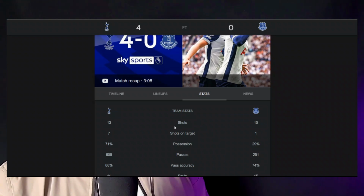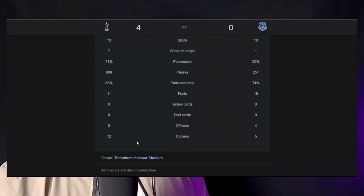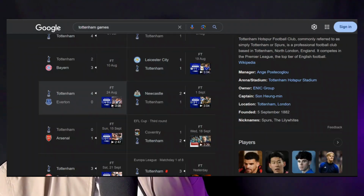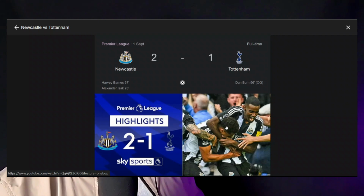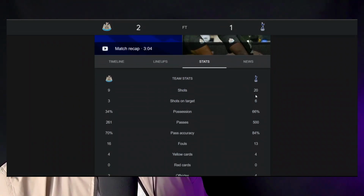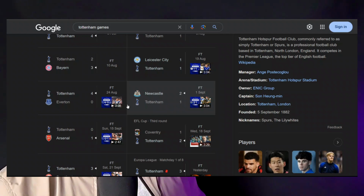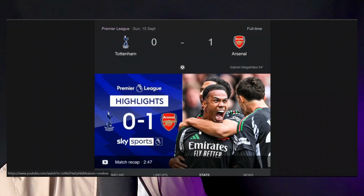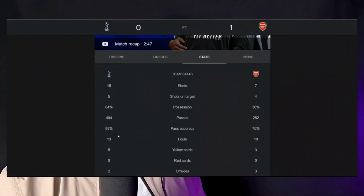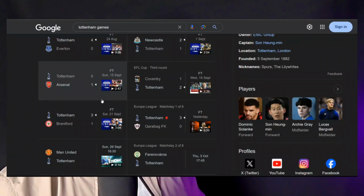Consistently keeping up with the amount of chances they're creating, a lot of possession, a lot of passes, and corners as well. So far, it looks like they're averaging a good number of corners. So, we're going to be definitely looking at that when we're placing our bets. Over here, they lost against Newcastle. 20 shots. All right, still keeping up with good possession stats, and their corner stats are also in their favor. And then moving on to the match against Arsenal. Arsenal won, and yes, those stats have remained consistent.